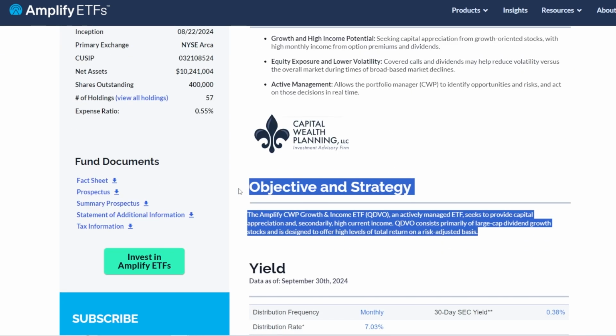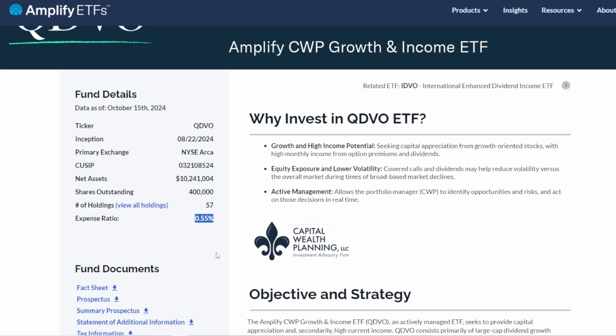Now, the objective and strategy, it says this ETF is looking to seek to provide capital appreciation and secondary high current income. QDVO consists primarily of large cap dividend growth stocks and is designed to offer high levels of total return on a risk adjusted basis. Now, QDVO as of right now has an expense ratio of just 0.55%, and for an actively managed ETF, I would say that's pretty fair if you ask me.